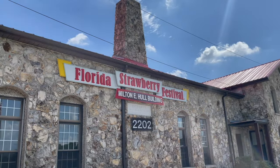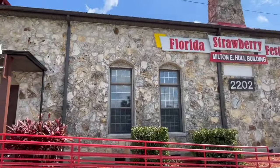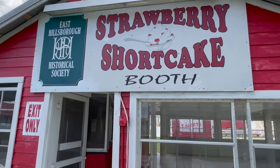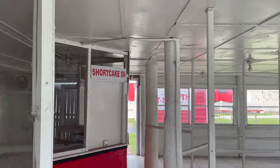Here we are at the Florida Strawberry Festival. Some cool architecture for the PamsCon show. It's not in this building, so let's go find out where we gotta go. Okay, we found the strawberry shortcake booth. There's no strawberry shortcakes. Ooh, they're $6.